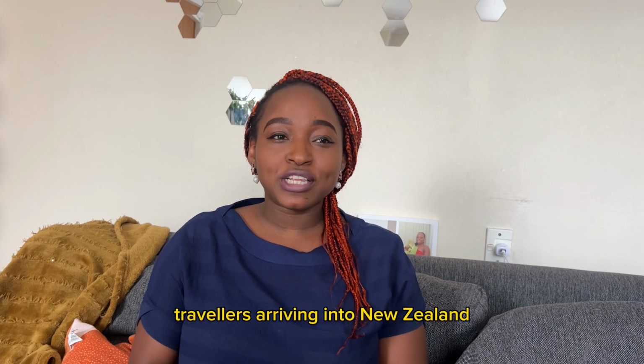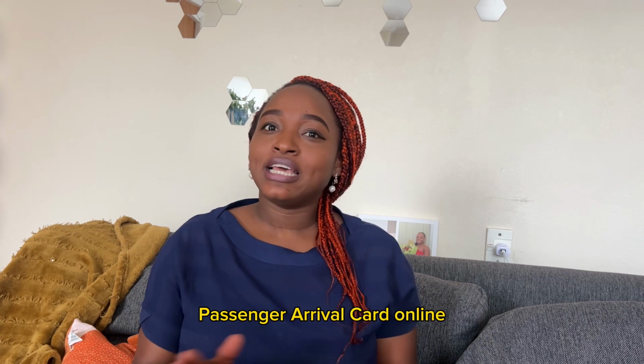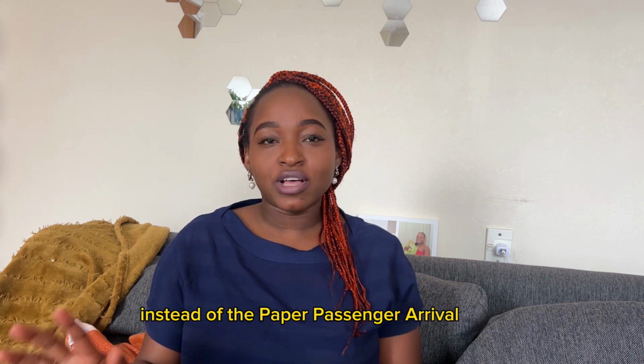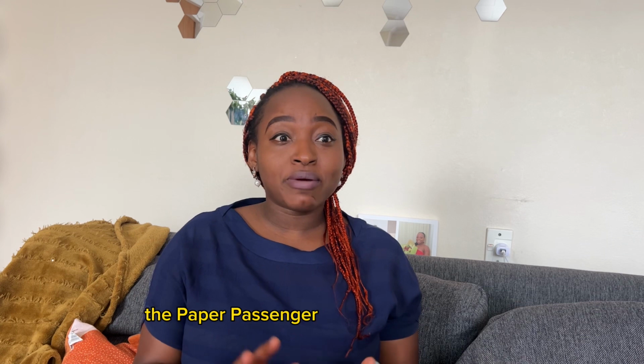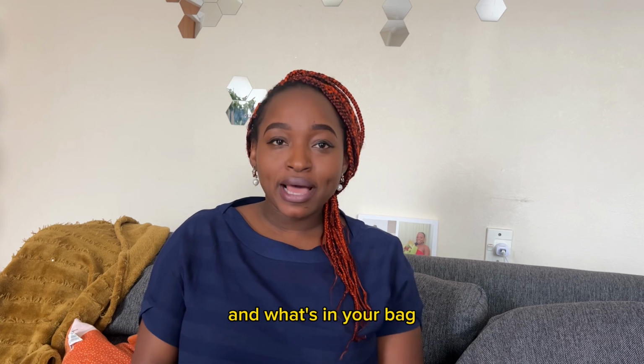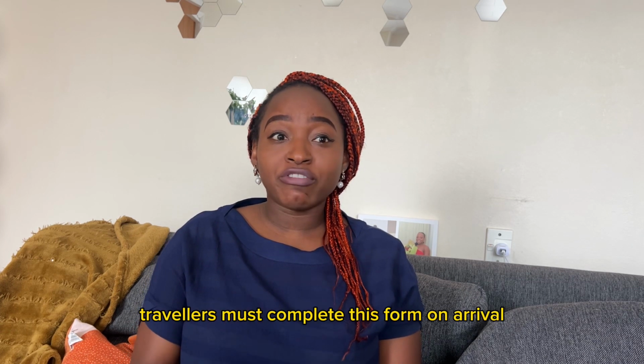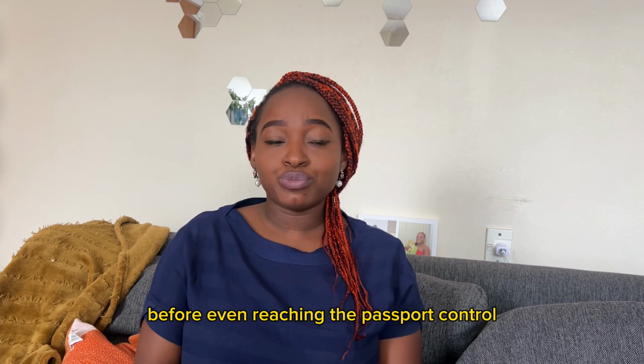Travelers arriving into New Zealand now have the option to complete their passenger arrival card online instead of the paper passenger arrival card. As you know, the paper passenger arrival card is a legally binding document that asks questions about your trip and what's in your bag. Travelers must complete this form on arrival before even reaching passport control.